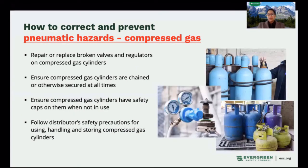And then how to correct and prevent pneumatic hazards in terms of compressed gas. You want to repair or replace broken valves and regulators that are on compressed gas cylinders. Ensure that your compressed gas cylinders are chained or otherwise secured at all times.